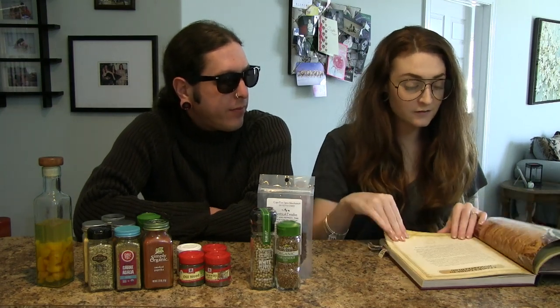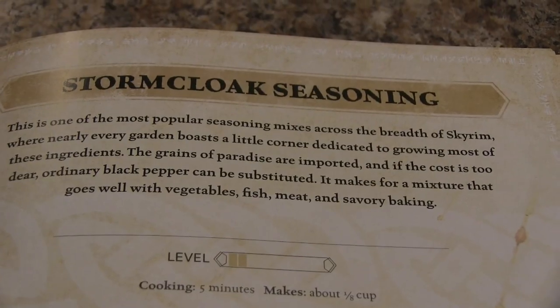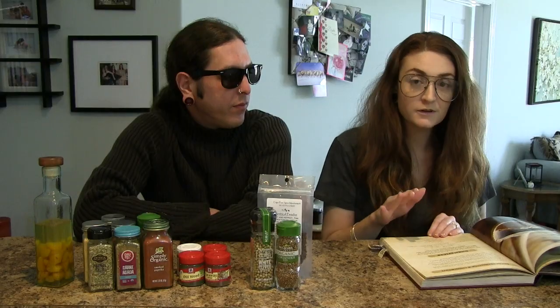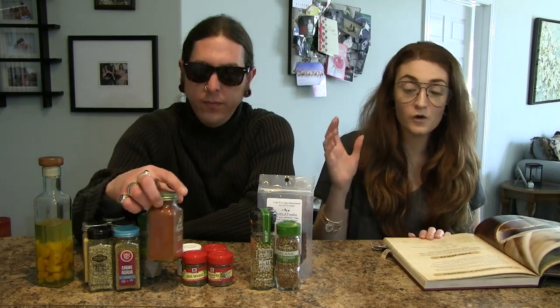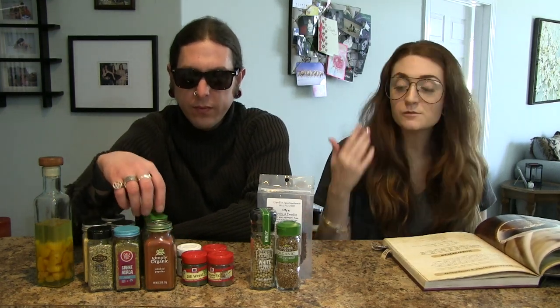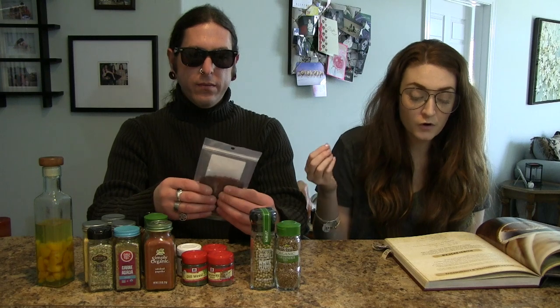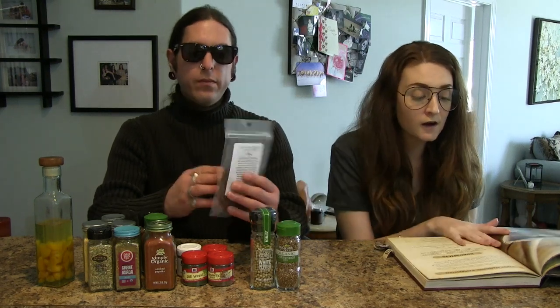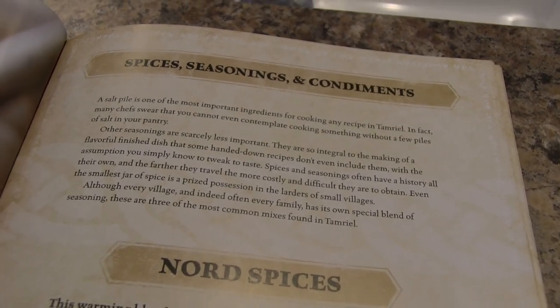Let's take a look at them. We've got Nord spices, Stormcloak seasoning, and Imperial seasonings. Now, these three herb blends are very different from each other. Just about every single recipe in the book calls for at least one of them, and that's why we are beginning with the herb blends. These spices can be used for anything: drinks, baking, desserts. I do believe the Nord spice is more of a warm blend, like cinnamon, brown sugar, stuff like that.